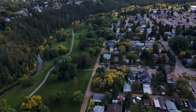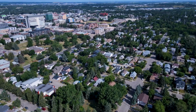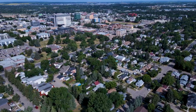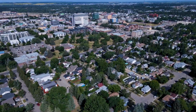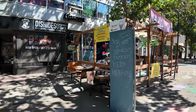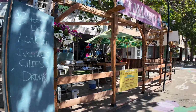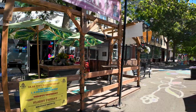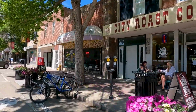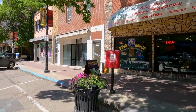Now, because it is so close to downtown, and I'll throw up some drone footage so you guys can see what we're looking at here, you have access to so many different things. So there are grocery stores within walking distance. You have access to all of the shopping and pubs and places to eat and the Ross Street patios that are all along Ross Street. This is a really fun place to hang out. Obviously, there are banks and just about every single business that you can think of is situated downtown. So a super, super walkable neighborhood.